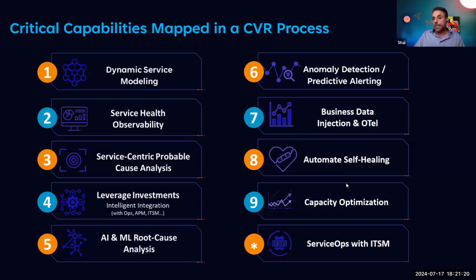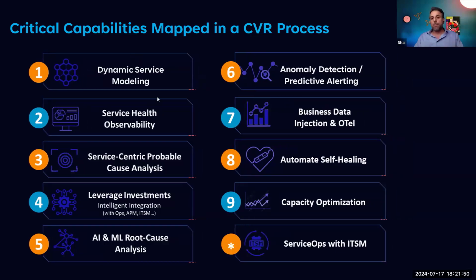We had to have a self-healing system, capacity optimization, and the last point: it was clear to them that they want to have a concept of service ops. So even though they are not using the BMC ITSM, it was clear to them that eventually, in order to operate better, the approach of service ops that BMC presented to them made so much sense. They said, okay, it has to be there. It has to integrate with my ITSM solutions. So these were the critical capabilities.